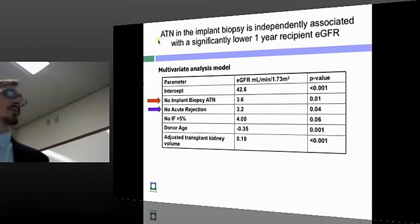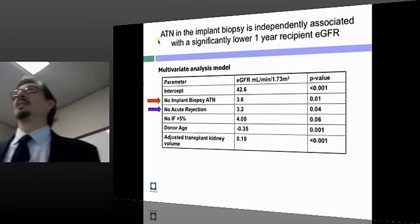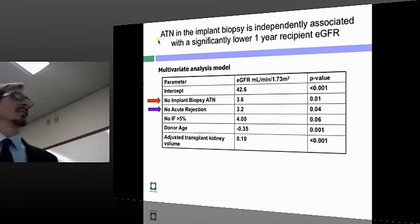Also, the most important drivers of graft function are age and the renal mass, rather than all the stuff I'm talking about. So getting a large kidney from a young, healthy, large donor is the best thing, as we all know, not only in deceased donation, but in living donation too. Renal mass and a healthy kidney is the best thing you get.